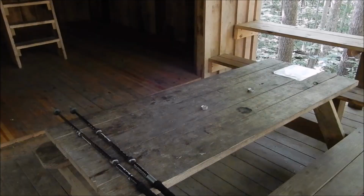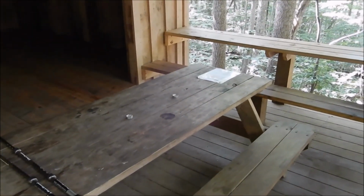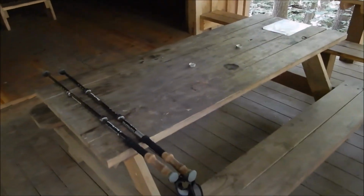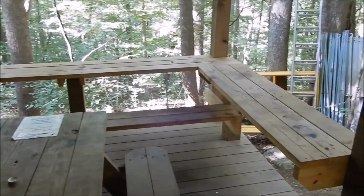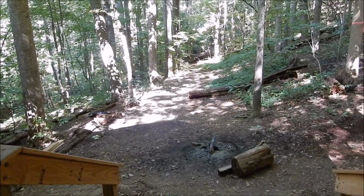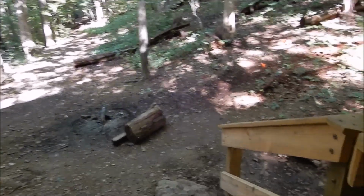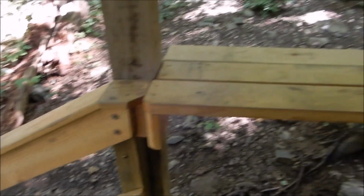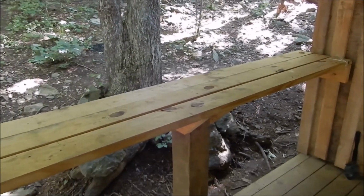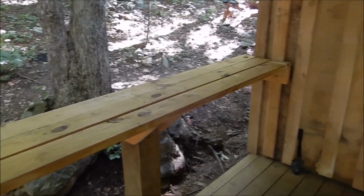So yeah, this is a pretty nice shelter. There's a little porch area here with a picnic table, and you got shelving going all the way around. There's the little road it came up on. Got more places over here where you can cook your food and stuff.